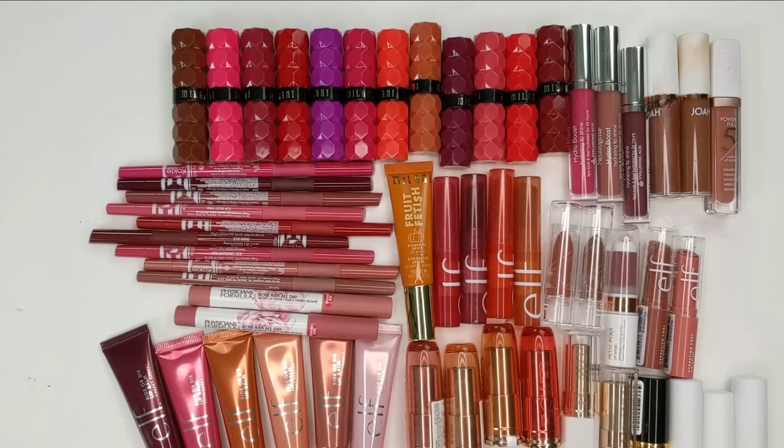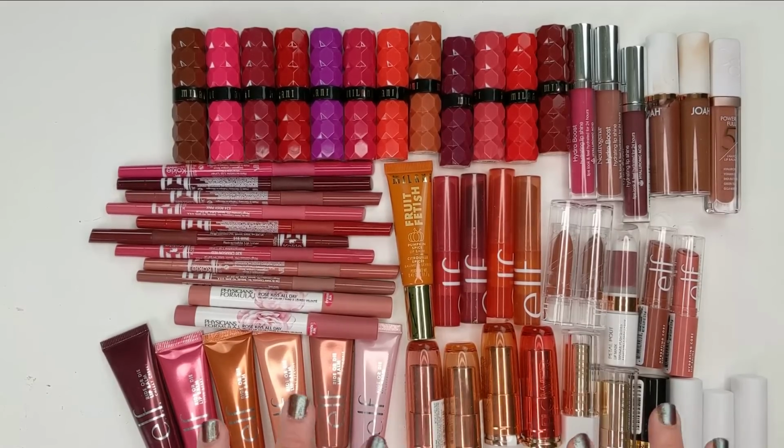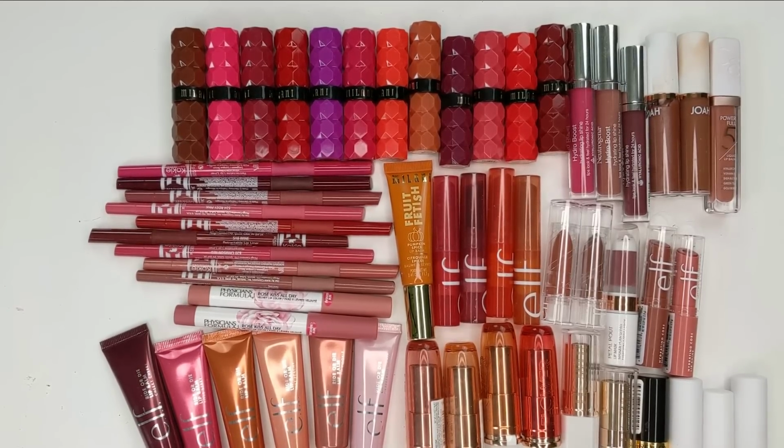All right, guys, last but not least is my lip product collection, and I definitely have scaled back on lip products. I know it probably doesn't look like it, but I've gotten rid of all the formulas that I wasn't crazy about anymore, like the matte liquid lipsticks. I just don't ever reach for those. So I have a lot of balm type formulas, like tinted balms and glosses mostly, with a few bullet lipsticks here and there that I just really happen to like the formula.